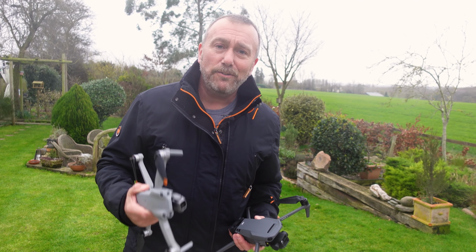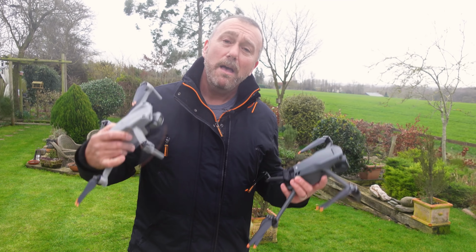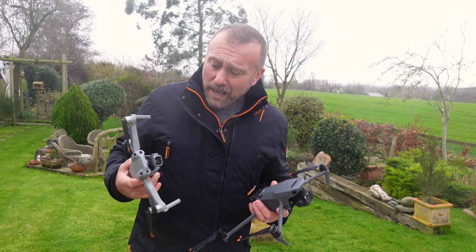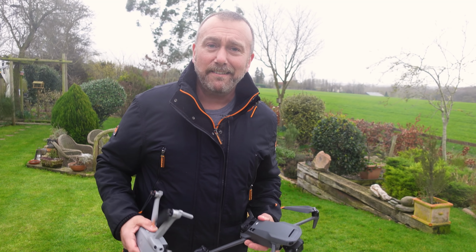Today, I'm making use of a friend of mine who's going to be flying alongside me. We're going to have both drones up at the same height, pointing in the same direction, flying at the same time. So that will easily equate variances in wind gusts and strength. So anyway, that's the plan. Let's see how we get on.